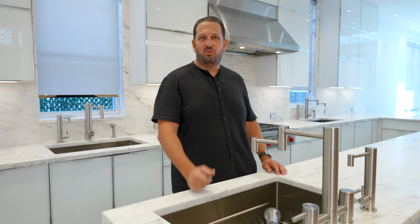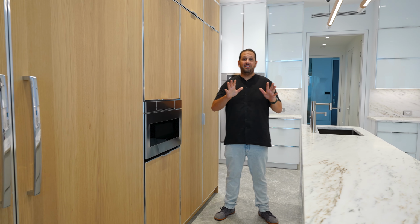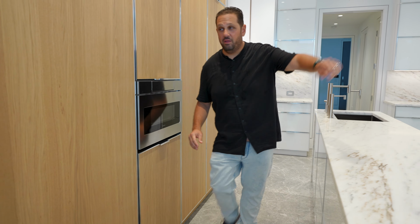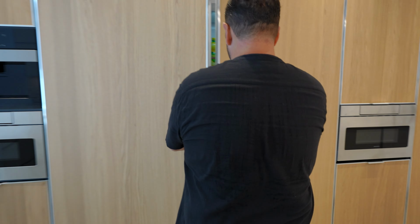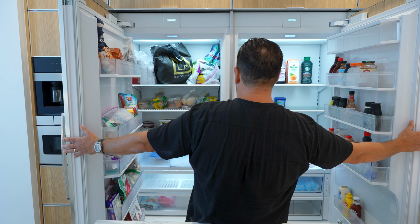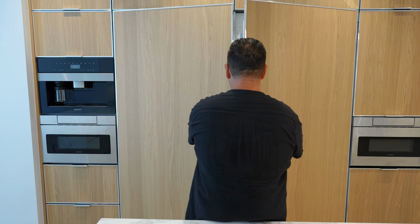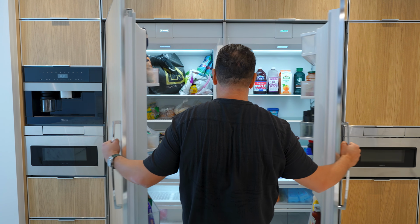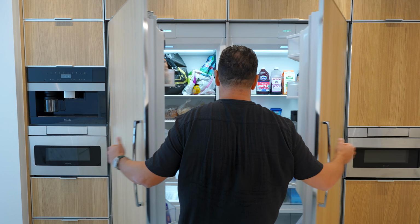The hand sprayer weighs like 25 pounds. For those big families that require lots of refrigerator and freezer, cameraman, swing around. Bam! 36-inch side-by-side Sub-Zeros, fully integrated. Cameraman, start your engine. Bam! But then you see the back of my head.